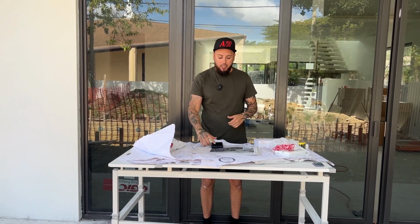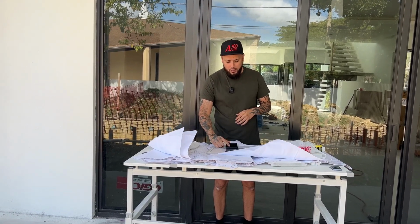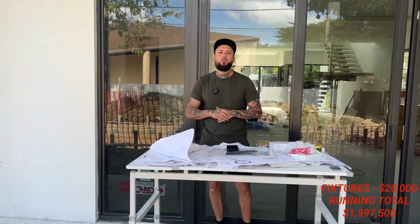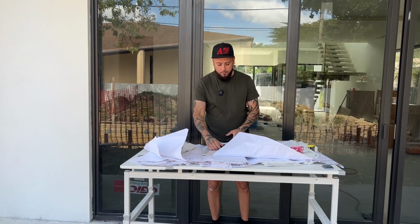Then for the landscaping on the outside and on the inside, he spent another $20,000. That's with palm trees and things going in. He didn't get big palm trees because they were going to be more expensive. So I feel like the landscaping was a pretty good price. Now, we also have the fixtures. Fixtures like lighting fixtures, plumbing fixtures, all those type of fixtures. He spent another $20,000 to buy all those fixtures and get them installed into this job site.